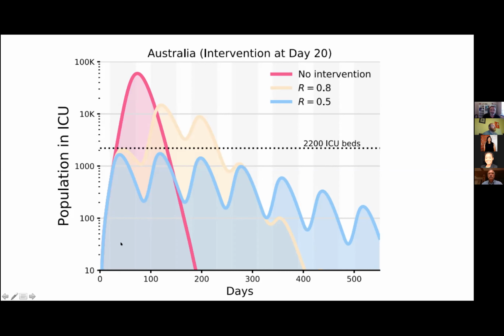Let me walk you through the graph. The x-axis is the number of days since the pandemic starts, and the y-axis is the number of people requiring ICU, which is very interesting. They didn't put mortality or number of cases infected. It's people that need an ICU bed, because whatever intervention you do, you need to make sure that you take care of the very sick, because that's the intervention you need to mitigate mortality to some degree. So the pink line is, excuse me, no intervention whatsoever. You can see that it peaks at around 70,000 ICU beds required, and then it comes down. And the dotted line here is the number of ICU beds in Australia. They have 2,200 ICU beds.